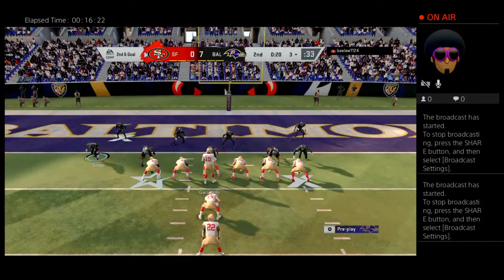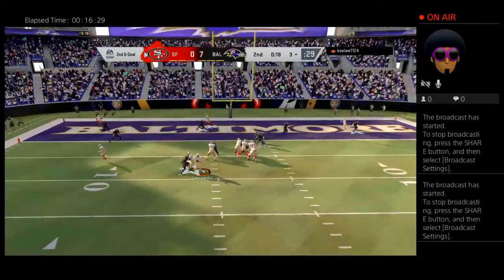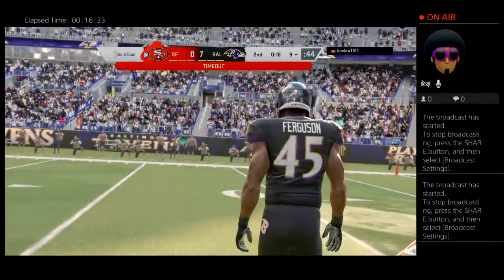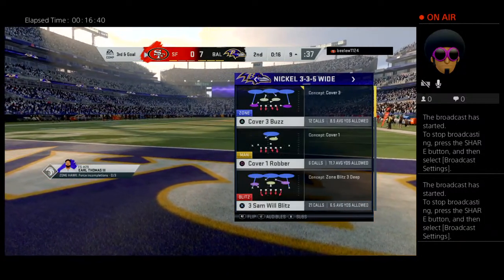So they're backed up to the 3-yard line, 2nd and goal. Here's Garoppolo to throw. Blitz coming, and down he goes. Now San Francisco going to call their second timeout as they stop it with 16 seconds to go in the half.